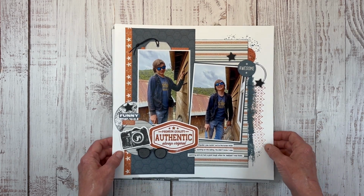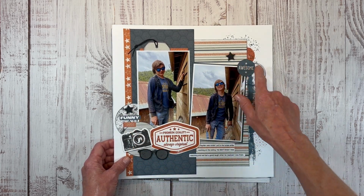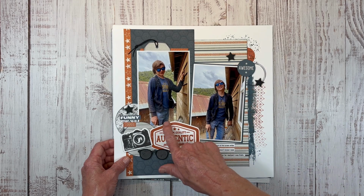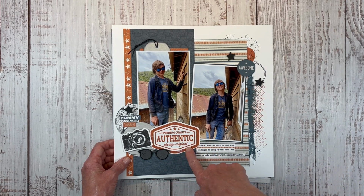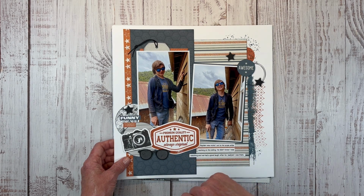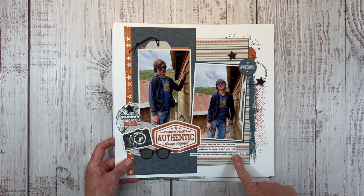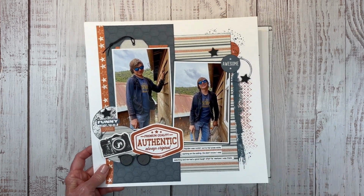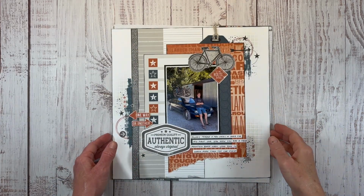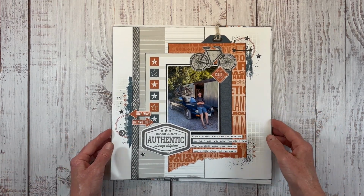And this is, again, the Hey Handsome collection. These are some of those acrylic shapes there, and then some of the stickers. Now this "Premium quality, authentic, always original" is the Hey Handsome stamp set, and it makes a great title. And I just layered up some circles and did a little strip journaling and called it done. I kept all of the collections together because I thought it'd just be fun to see all the different things that you could do with them.